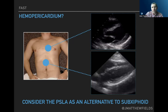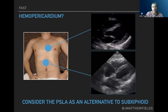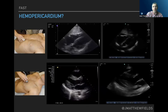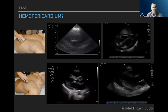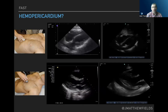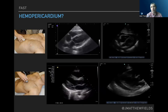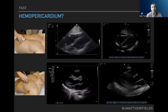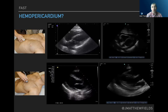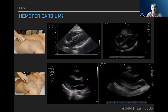I'm not sure why the clip's not playing here, but either one can let you evaluate an effusion pretty nicely. Here is an example on the top row of what a normal and a hemopericardium looks like in subxiphoid versus the peristernal view. When you're doing that subxiphoid view, one tip to improve your image quality is have the patient take a deep breath in. That'll bring the diaphragm down towards the probe and may help you get a better view.